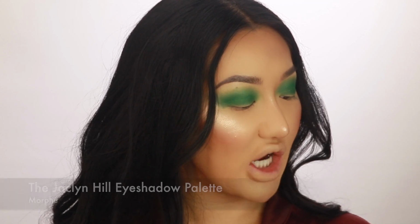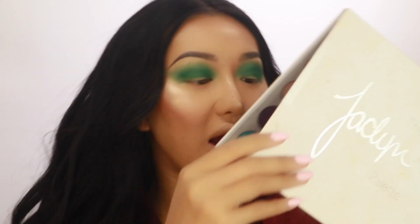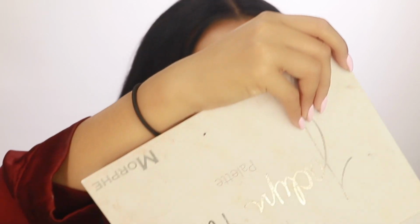Okay guys, so now that we have the green all over, literally just that one green blended out, I know I look crazy right now. But we're gonna tie this all back in, make it look more Instagrammable. So I reached out for my Jaclyn Hill eyeshadow palette. I haven't used it in a while, but it has a really, really cool colour. I think it's called Enchanted in here.